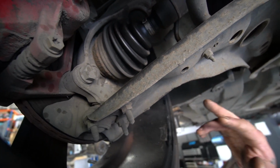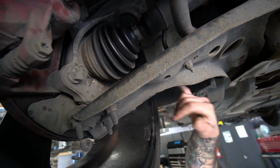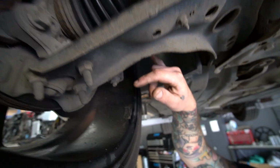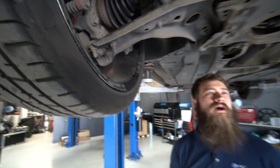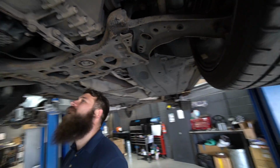So the boots have got a little bit of dampness on there, but I reckon that's from where they've sprayed the track rod ends to do the alignment. There's no damage to the boots. All the stock clips are still intact, so again, no issues really to report there.